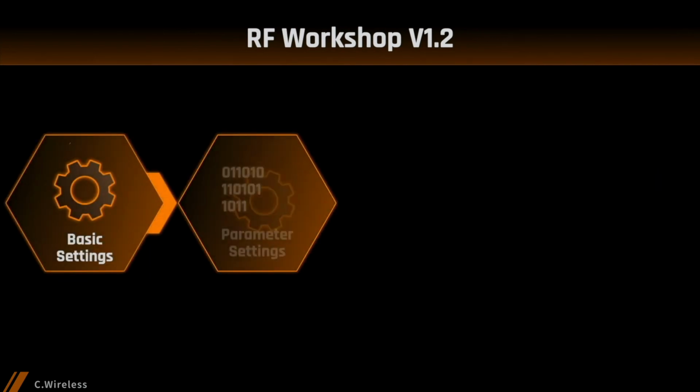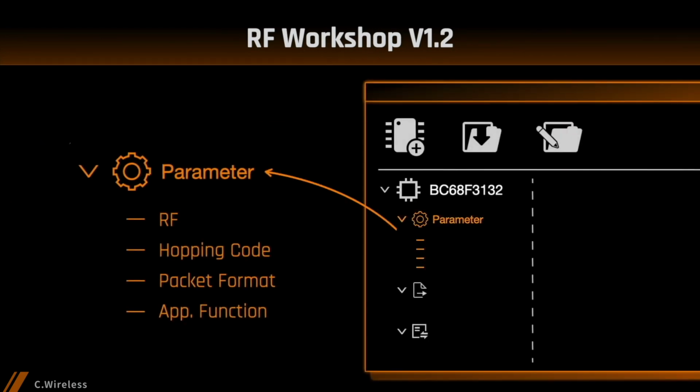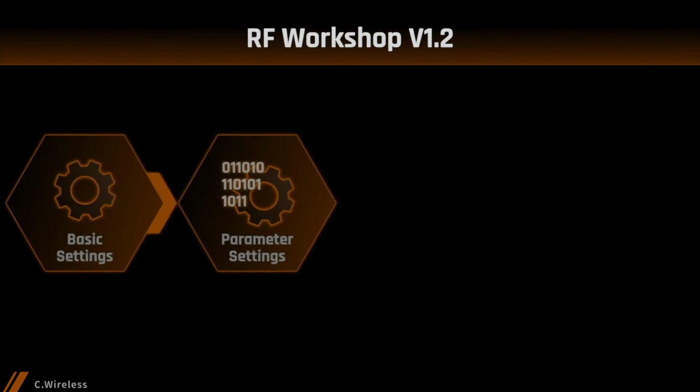The second step, the parameter setting. In the parameter setting window of this RF Workshop, the user can change all the parameters according to the requirements of RF frequency range, bandwidth, hopping core engine, packet format, and function. Then generate the final project code.